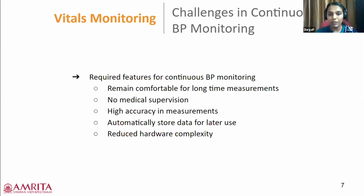That is, it should be comfortable for a long amount of time. There should be minimal to no medical supervision required, and the accuracy should also be there. And automatic storage of the data is preferable, because in this way the doctor can analyze and see the trend of the patient's BP for a longer period of time. So he would be able to make a better diagnosis with this data, and also reduce the hardware complexity so that everyone can use this.